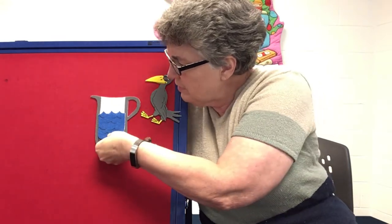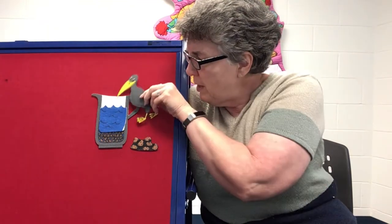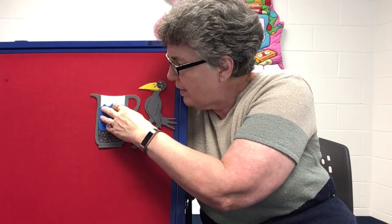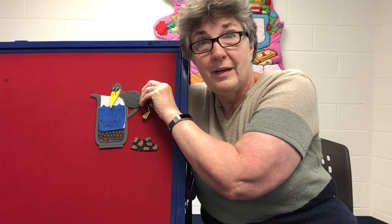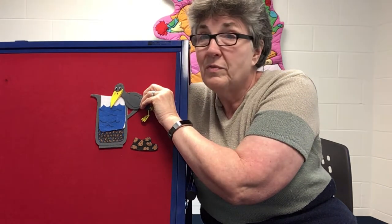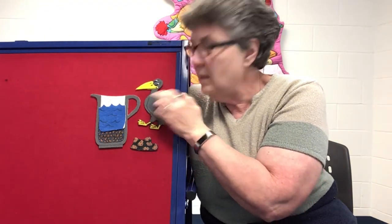And the water started rising even more. He thought, oh, just a few more. And he went and got one, plop, plop, till the water rose so high that the crow was able to get a drink of that water. Oh, that crow was very thirsty. He took a very long drink because he deserved it. He worked hard for his water. And then off he went, not thirsty anymore.